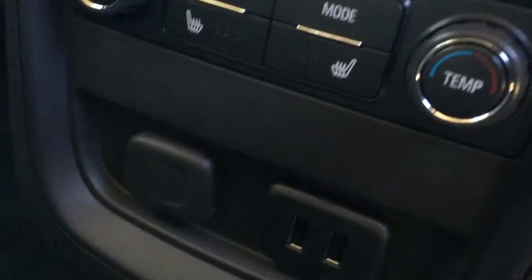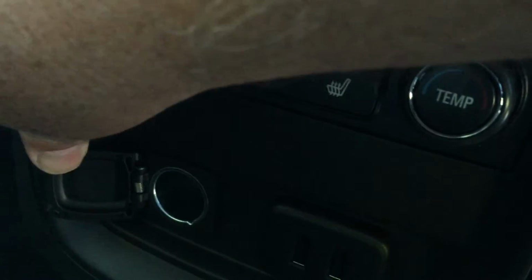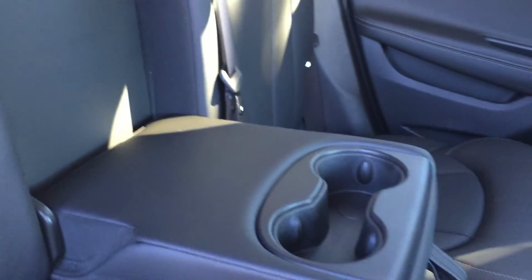And have a look right here. We have more USB hookups, as well as another 12-volt outlet for some devices for the passengers in the back seat. You can get 3 passengers in here. If you have less than 3, you can always utilize the center armrest, flipping it down to reveal a couple of cup holders. And over here you'll see yourself some power windows and that wood grain trim throughout the back seat as well.